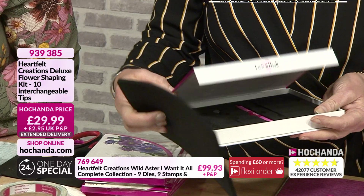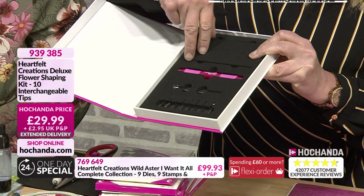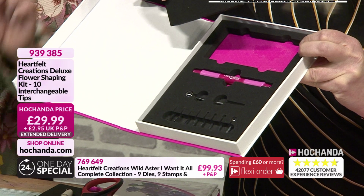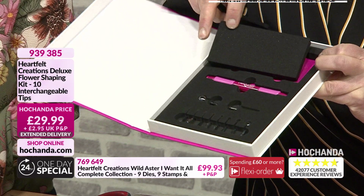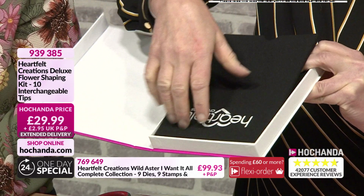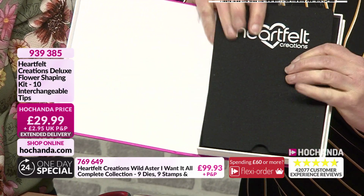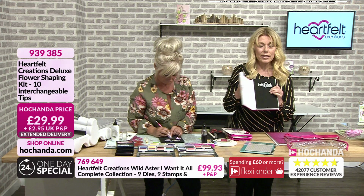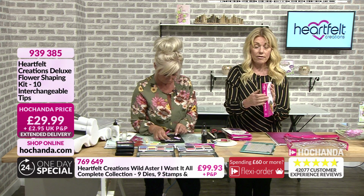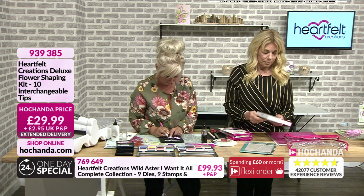Let's just have a little look inside. So there you can see the tools inside the box. You've got all your tips in there as well. Is that another little mat? That is, it's like a pricking mat, so that's a lot thicker and more dense than your normal mat. Oh, wonderful. So that just pops back into place, and you've got your main mat. Helps if you put it the right way up, Catherine, it looks better. Doesn't really matter which way you use it, but it just looks better. There you go, $29.99 in that gorgeous box as well. It is so decorative and beautiful, and you can store that on your shelves very, very easily. 939385 is the item number.